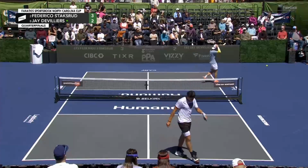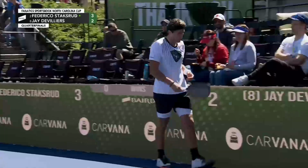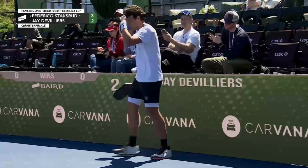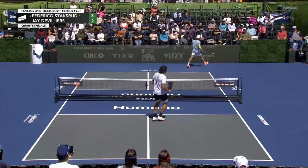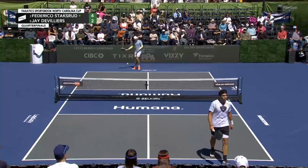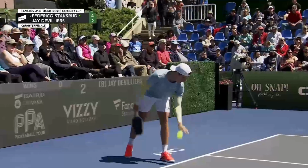Side out. Yeah, just didn't quite clear his body enough. Jay Devilliers stepping to his left. I like him looking for a forehand there. Just got to make sure the footwork is on point. 3-2. Point. Yeah, the heavy serve of Federico Staksrud paying dividends early in game 1. 4-2.